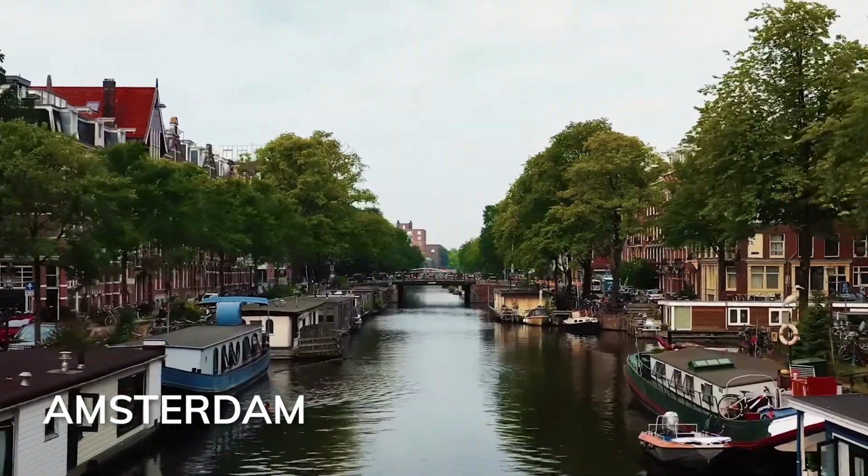Let's start from the top with the world-famous capital of the Netherlands, Amsterdam. Known as the Venice of the North for its many canals, Amsterdam is also known for its narrow houses, museums, infamous red light district, and coffee shops. Also, like Venice, tourists are starting to outnumber the locals, and Amsterdam is pushing back against that over-tourism.